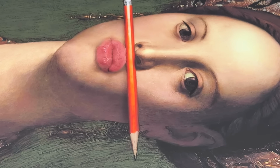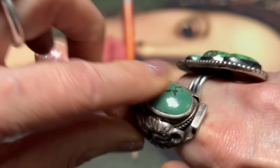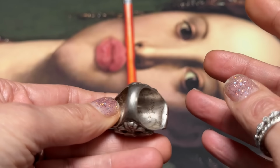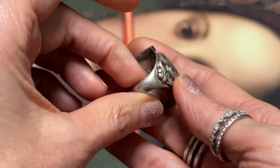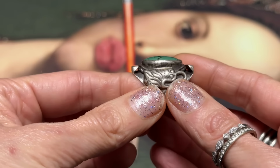What else is local before I get this confused? I did try to break it up a little bit to make sure. Oh, here we go. Oh, look at this one. You ready? Now, I do love this type of ring. This is not adjustable. A lot of times I end up finding them adjustable. This is a set size. This is sterling silver, and that is turquoise. And this is a saddle ring.